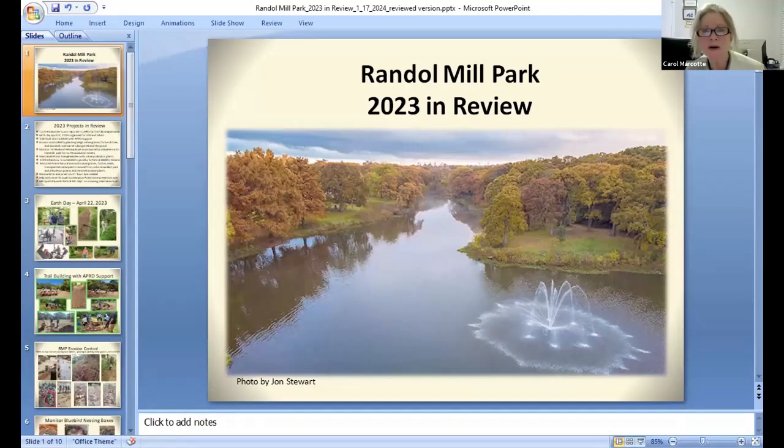This is Randol Mill Park. This photo is from John Stewart's drone. He has a camera on his drone, and he took this photo this fall.